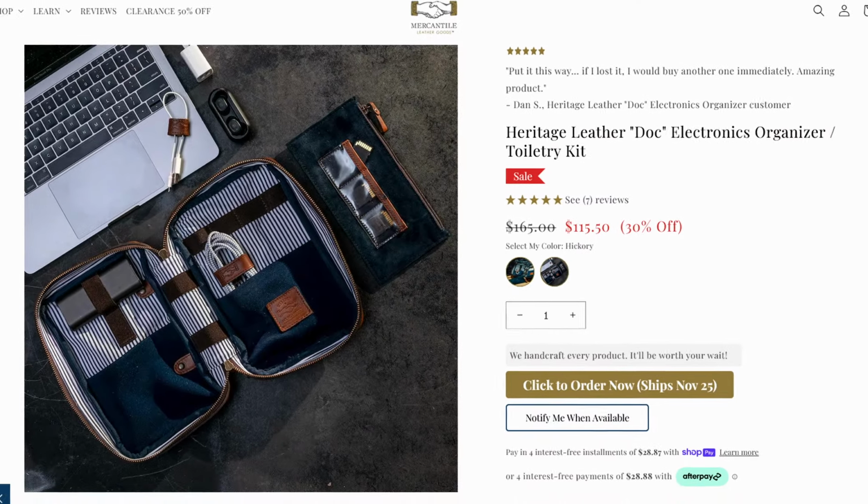All right, next product here is the Heritage Leather Dock Electronics Kit. Now, I can never not laugh at a good pun or wordplay or good dad joke, and when I saw that someone made a kit that was kind of like a toiletry bag, kind of like a DOP kit, but for electronics, and they called it a dock kit, I admit I had a little bit of a chuckle there.